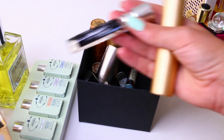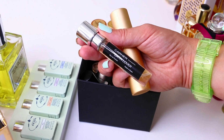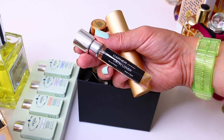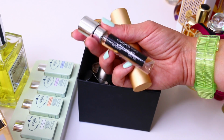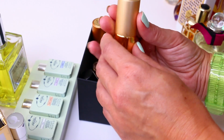And also, Carner Barcelona is a Spanish niche brand. They do have a very particular way they compose their fragrances. Most of their fragrances have this kind of cool tiramisu/souffle type of presence in space. So if you've never tried anything like that, here's your chance. And this is super wearable. This is a non-controversial type of thing to try.